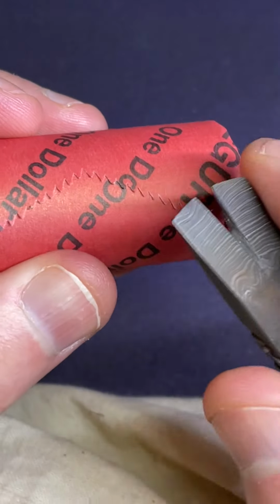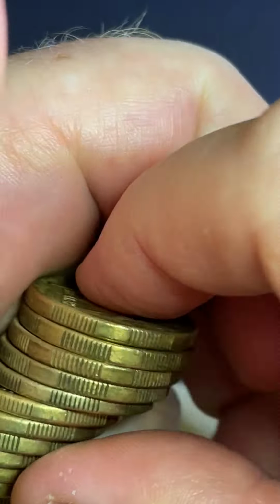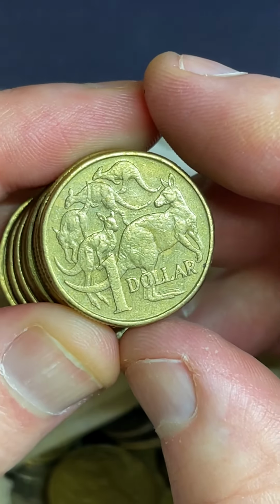So, on those 2021 Great Aussie Coin Hunt coins, some recent selling prices are between $2.50 and $7. So, if you're interested in buying some on eBay and places like that, then yeah, you can pick them up, or you can try and find them searching through coins like I do.